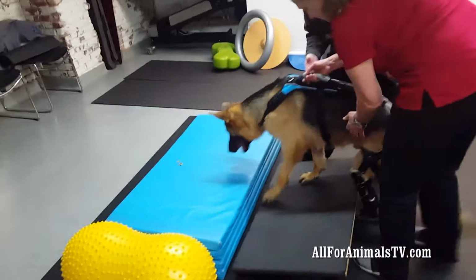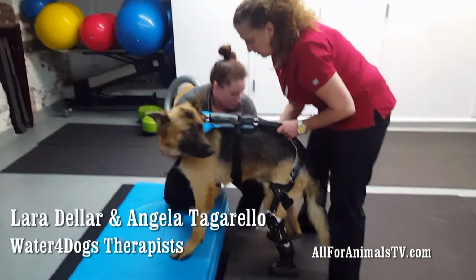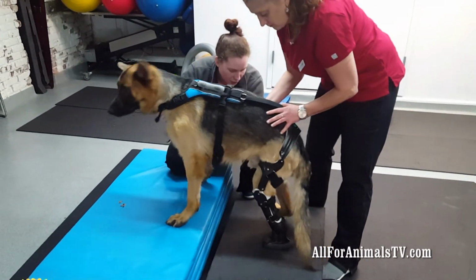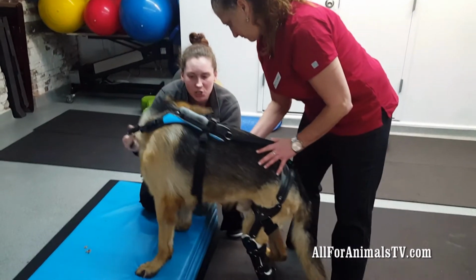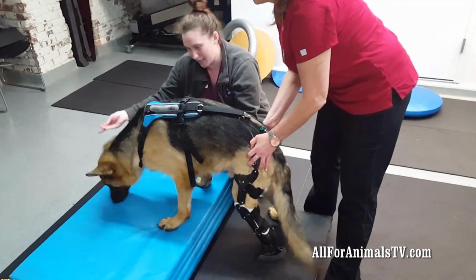Now what does this do? So any kind of unstable surface forces him to work on his proprioception, so that brain-body connection of where your foot is in relation to the world. So when you rock them back and forth, you're also getting a nice contraction through all the muscles. You're teaching him to be confident on that limb, to bear weight on that limb, right? And you get cookies, so that helps.